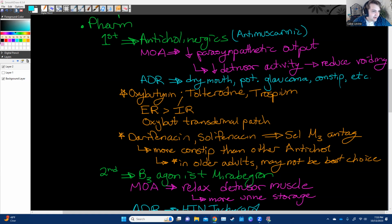So, not great. But we can overcome a lot of those side effects by giving an ER formulation. So, higher dose extended over a longer period of time. Any questions about that?